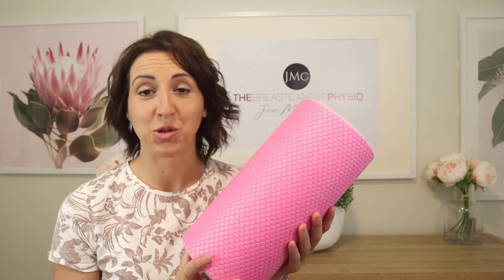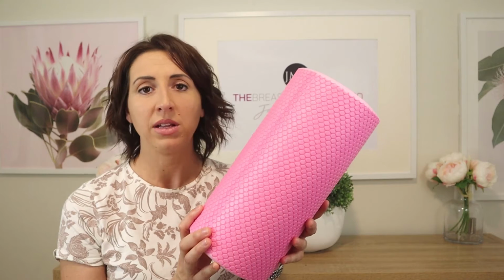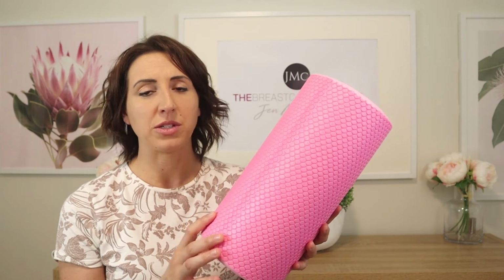Okay, so what piece of equipment do we actually use to improve rib cage mobility after breast cancer treatment? This is one of my favorite tools in the office to use. I reckon every single person who's been through breast cancer treatment, or any chest wall surgery for that matter, should ultimately get to a point where they can use this product. This is called a foam roller, and it's absolutely fantastic for improving rib cage mobility. It's also going to influence your thoracic spine. Your rib cage attaches to your spine, which is your upper back.